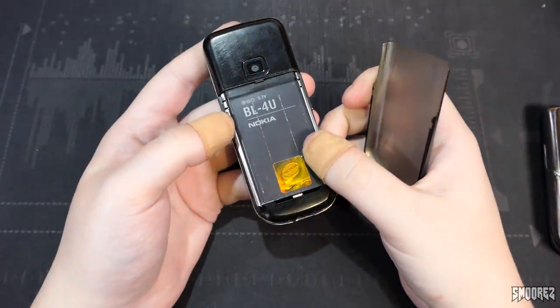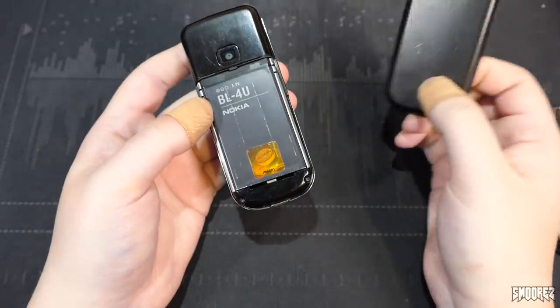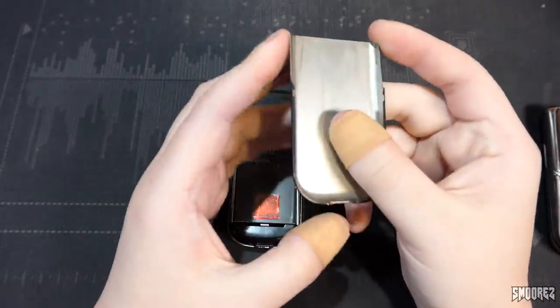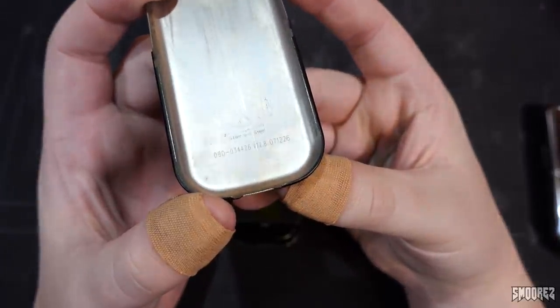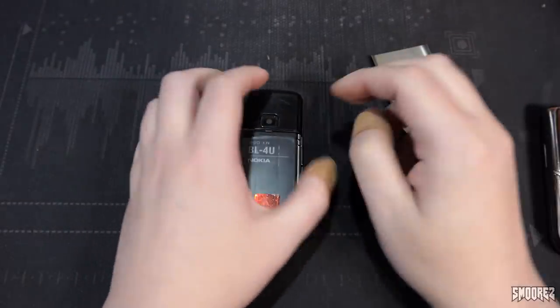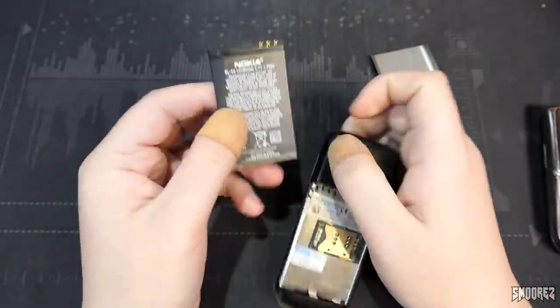I hope by this time you've figured out that this is a clone that we're looking at, and we're not looking at a prototype Nokia phone, although it'd be really cool to have a prototype Nokia phone. This is far from one, unfortunately, and you will see soon. Inside of the battery door, there's some text just printed on there. It's like a serial number and stuff to tell you that you've got a quality Nokia 8900E. That's what this is called. It takes a BL4U battery, which is 1000 milliamp hours, which is all good.